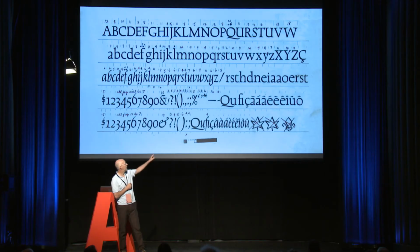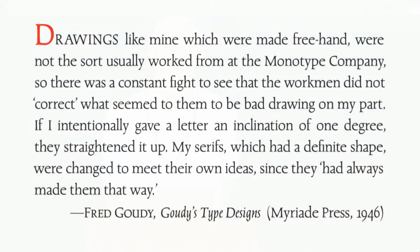You'll also note that when he draws the accents down there, the letter A is drawn the same every time. So despite all these vagaries of the typeface, they are very intentional. And I couldn't help but be reminded of a quote that stuck with me from Fred Goudy's book that I'm pretty sure he would have been aware of. "Drawings like mine, which were made freehand, were not the sort usually worked from at the Monotype company. So there was a constant fight to see that the workmen did not correct what seemed to them to be bad drawing on my part.